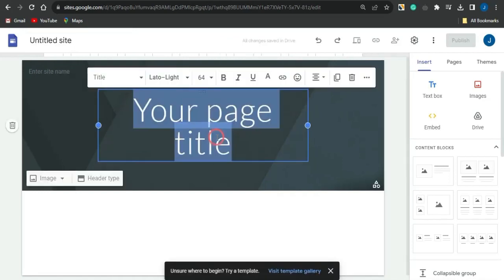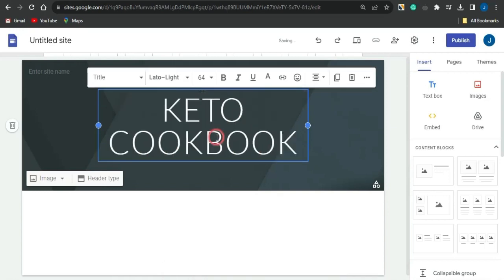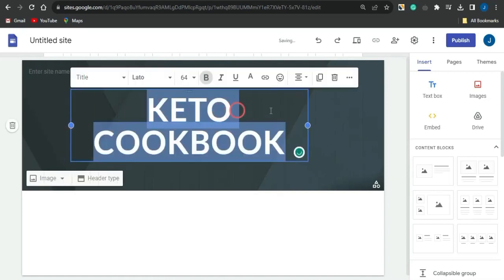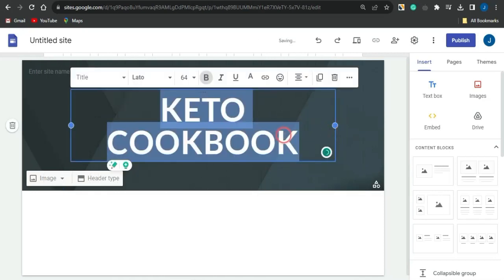So once I edit this section based on my preference, I'm going to put in something like keto cookbook. Once I change this, I'm going to make this bold and stretch this to this section and also this to this section. So you can see how cool this looks.